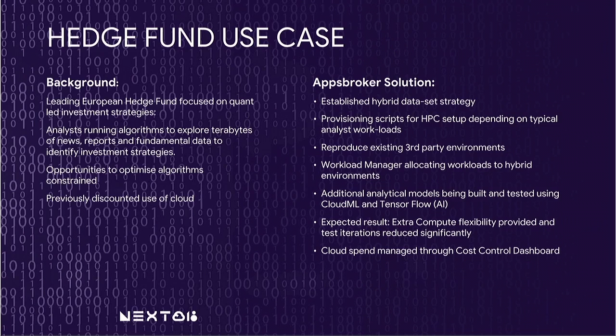And so what we're doing is working with one of the larger hedge funds to look at, firstly, setting up a hybrid data setup. So mimicking what they need in the future, which is probably a bit of an on-premise as well as a cloud platform, helping them to start provisioning at scale, both on-prem and off-prem, helping to do setups and teardowns as quickly as possible. Also, reproduce the third-party environments. Bring the ISVs into the mix. In the same way we talked about Altair and crash testing, we're going to do the same in the quant space. Bring everybody into the environment, because we don't know all the answers, but if we bring everybody in, we're going to get the right answers.